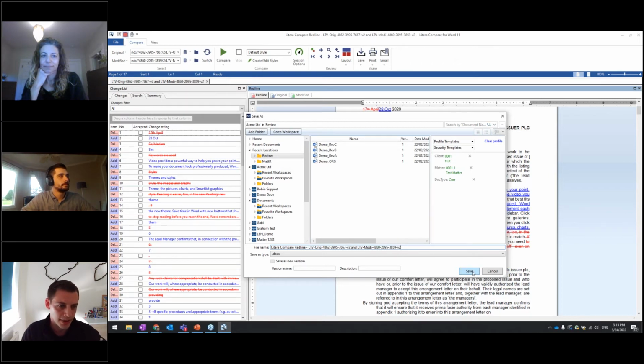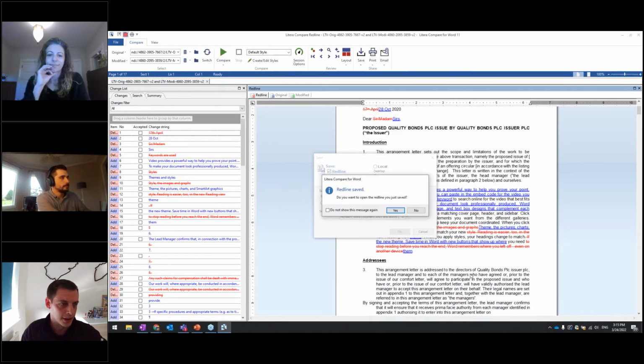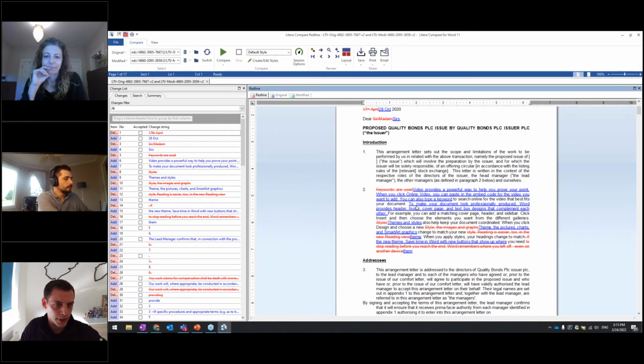And then we can actually just save that comparison back in whatever folder we want to save the comparison to. Just click on Save there. That will save this red line back into NetDocuments. I'm not going to open it right now, but it does give us that option to open it directly from NetDocuments if we want to.